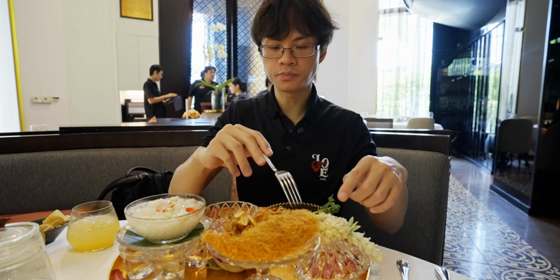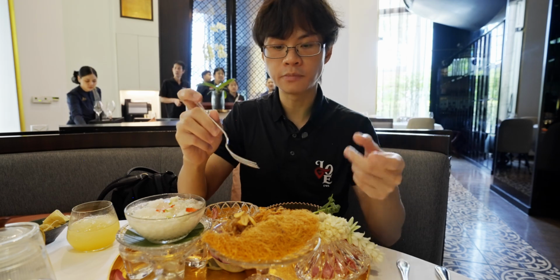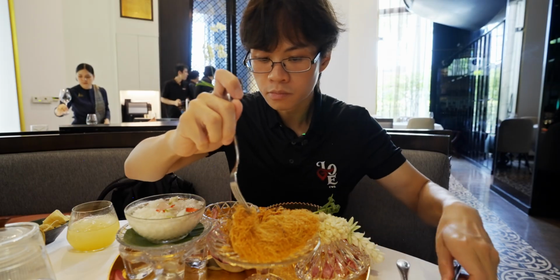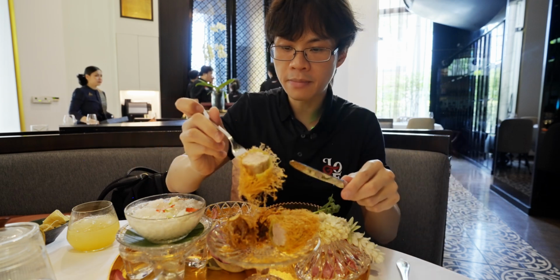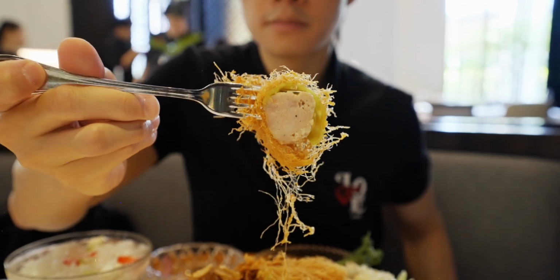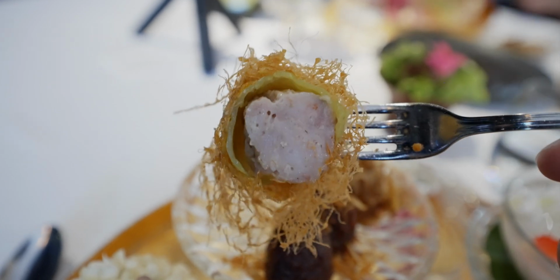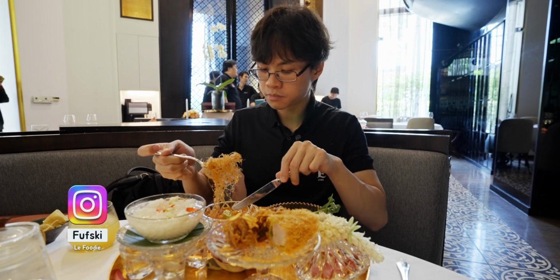Here, moving on to this, you have stuffed pepper with prawn and pork in it. And outside this thing is also egg. Looks like kataifi type of thing, but I believe this is the egg, same as this one here. Same technique. Oh, just look at this. Oh, that is amazing. A pepper stuffed with pork and prawn in it, and with all these egg strings. The stuffing is almost like a fish ball type of texture, very tender and bouncy. A hint of the peppery flavor from the green pepper shell.